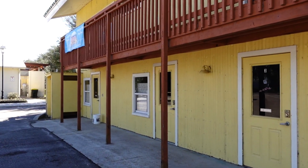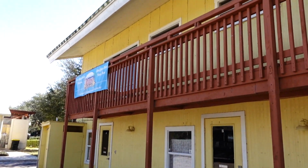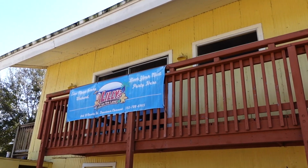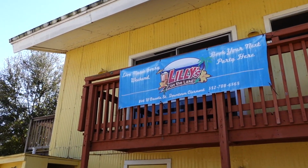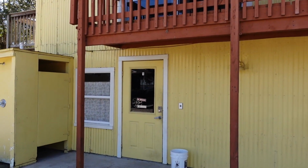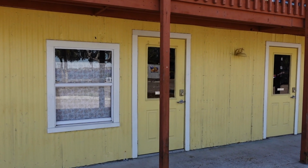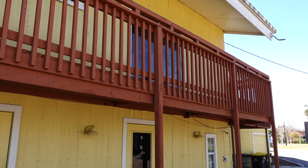How cool is that? I believe at one point this was turned into, I don't know, almost apartments? Maybe? I'm not sure, because there's doors. Or a hotel. Could be like a little hotel they converted it to, and they have little key locks to get in.